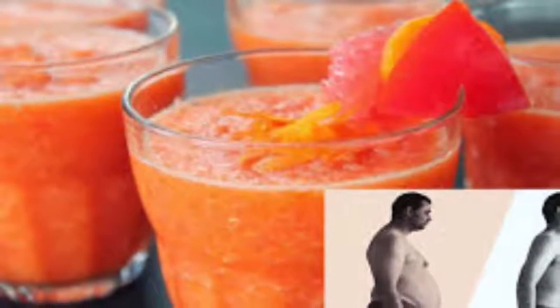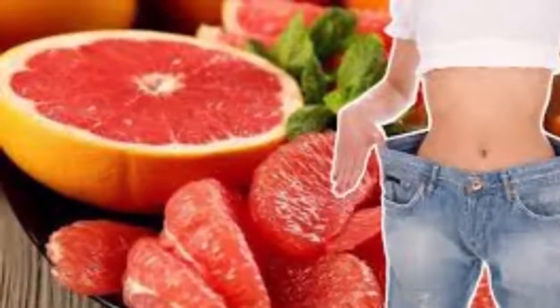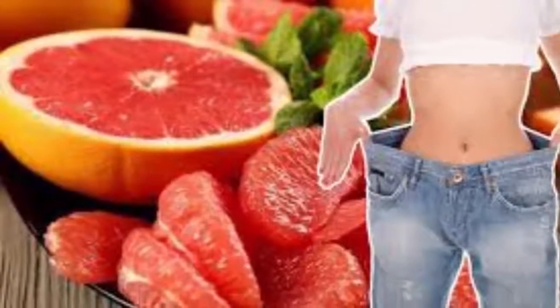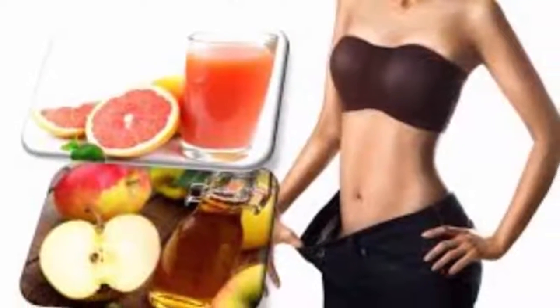Necessary ingredients: 2 tablespoons of apple cider vinegar, 1 cup of grapefruit juice, 1 teaspoon of honey. Preparation: just blend all the 3 ingredients in a blender and give a complete mix to get a homogeneous mixture. How to use it: drink this blended beverage before every meal. Having the juice before lunch and dinner on a daily basis works best on you.